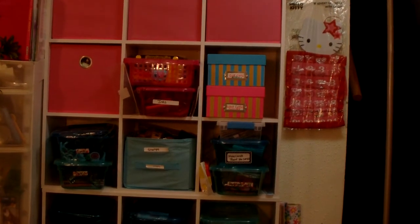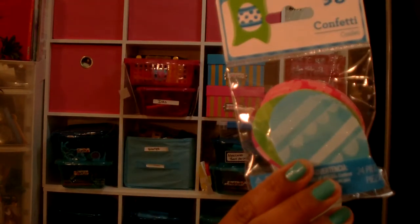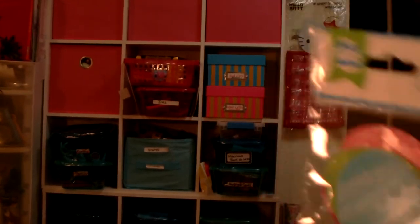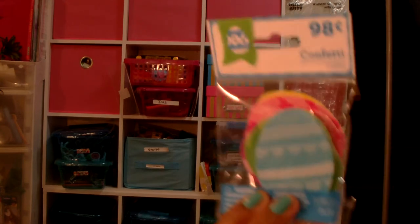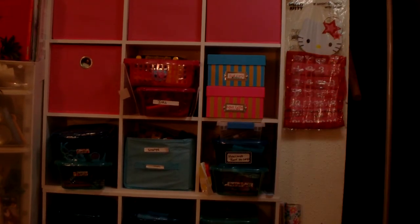Then I got some more of the Easter egg confetti. I paid 49 cents for this. You get 24 pieces, and I usually get these every year on clearance. I usually purchase one at the 98 cents, and then I try to see what they have left over and grab them, and this was the last one.